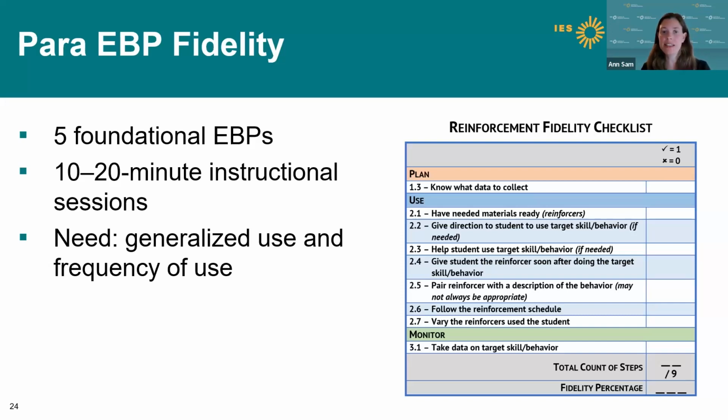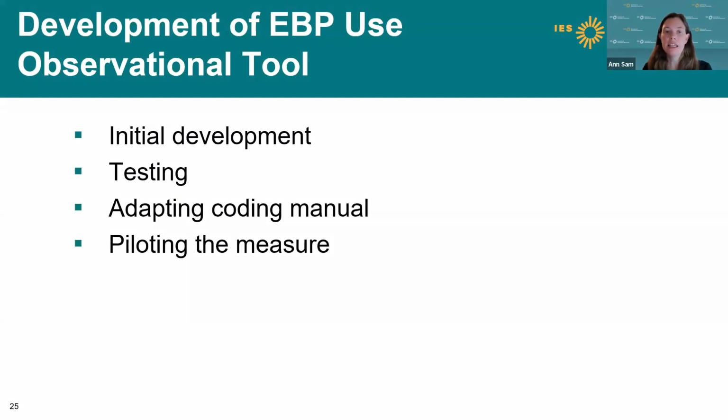And so going to the next slide, we were interested in developing what we have called the EBP use observational tool. Our team engaged in an iterative process of developing this tool, and you can see the steps here. The first step was the initial development process, where our team worked together to draft an initial coding manual. The coding manual included things like the coding system and the rules and definitions of the 5 foundational evidence-based practices. We then tested it using videos we had collected from classrooms, seeing whether we were able to capture these elements from our coding system in these observations.